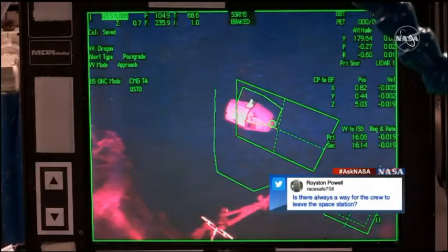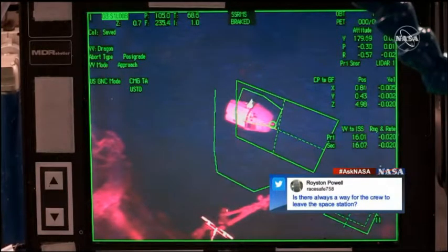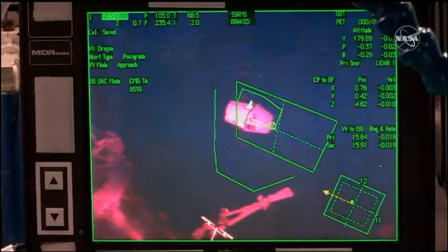So in the future, in addition to Soyuz, we'll have the Boeing CST-100 Starliner and the SpaceX Crew Dragon, which will be delivering people beginning next year.